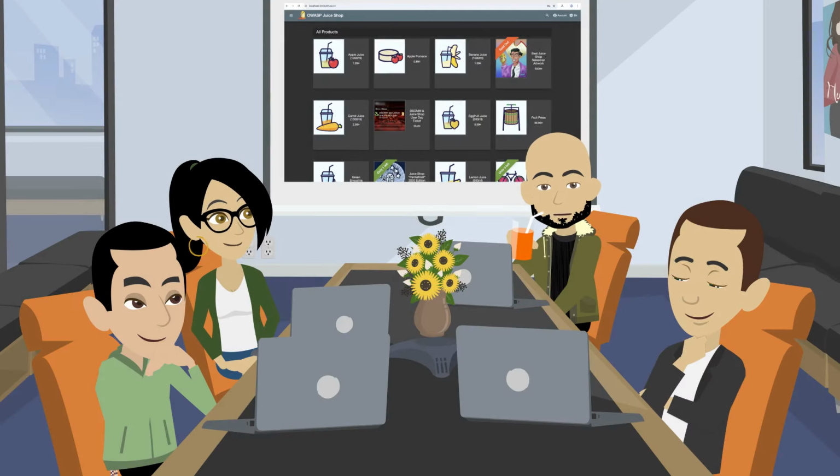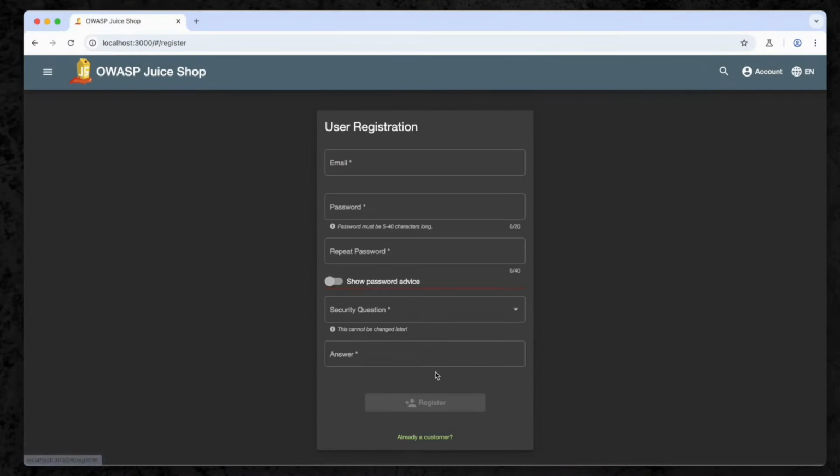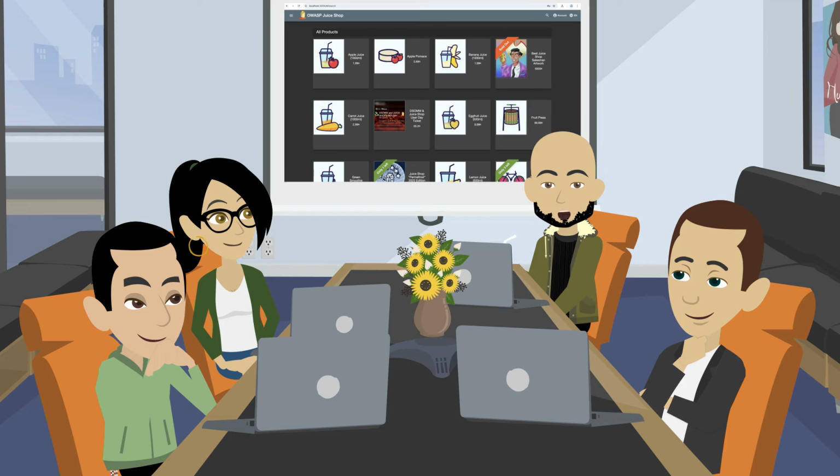Now that we're ready, here's the plan. This time, we're focusing on a few key actions. After we're done registering, we'll log in with our newly created account, add a new address and credit card to the profile and purchase a product. Also, we've got a couple of new options in the menu to check out, complaints and support chat. Lastly, let's revisit the photo wall to see if anything's changed since we last checked it out.